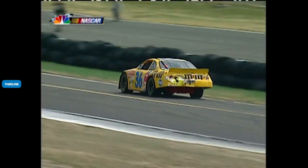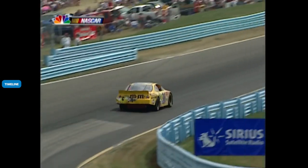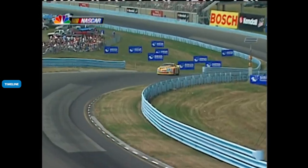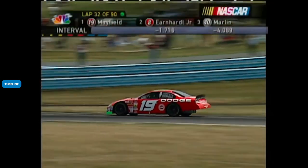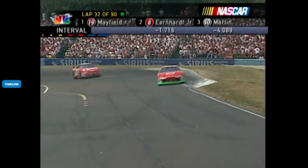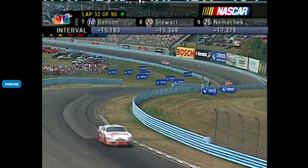So the running order now looks like this. Jeremy Mayfield is the leader. Dale Earnhardt Jr. is 2nd. Sterling Marlin is 3rd. Casey Atwood is 4th. And Jerry Nadeau is 5th. Then Joe Varde, one of the road racers, is 6th. Johnny Benson is 7th. Then you get back around to some of the guys who were the previous leaders. Tony Stewart in 8th. Then you've got Joe Nemechek in 9th. And now Robby Gordon up to 10th. And Tony Stewart has about a 5-second advantage on Robby Gordon.